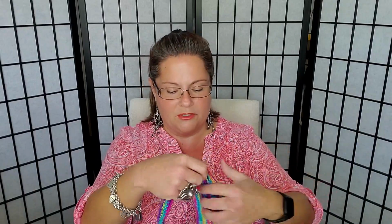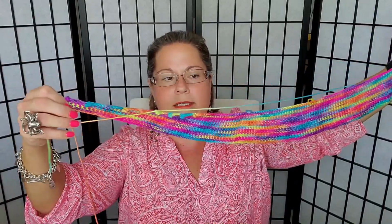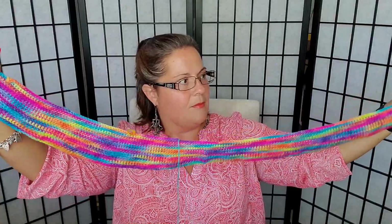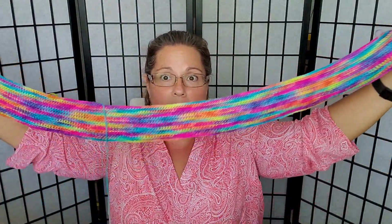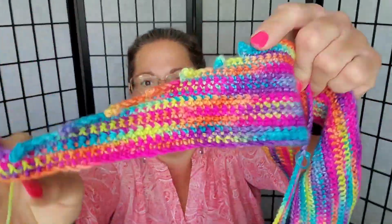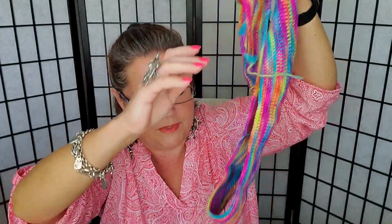I love the yarn. I really loved the yarn, and I so wish the pattern would have worked. I would have had enough yarn to do it, but I don't know what I was thinking. I mean, this is how long it is. I think that was the top. Yeah. So this is how long it is, and you can see the picots right there. And this is all I have left.